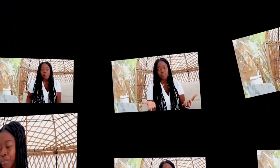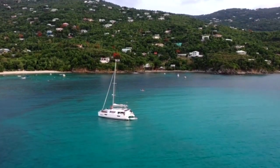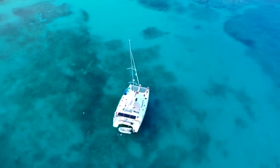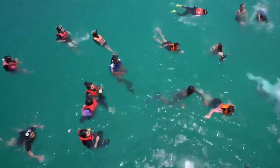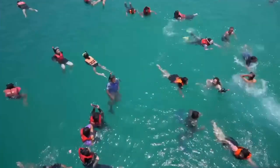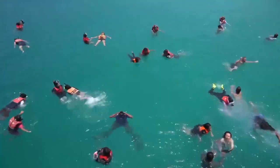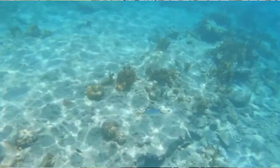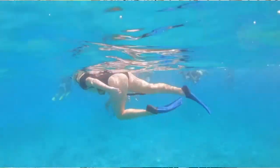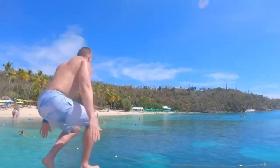Number 6 is a catamaran day sail. Now, these are very popular in most islands that are vacation destinations, and it's the same for St. Thomas. There are a few companies that provide a group day sail excursion that you can book on any of the major hubs. Now, with the group day sail, you're getting snorkeling, food, drinks, and party vibes.